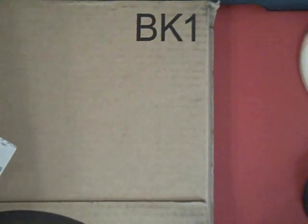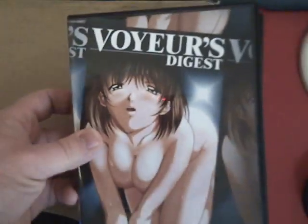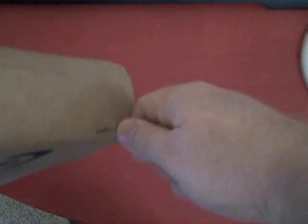we got some hentai titles that got released, and that would be Perverse Investigations and Voyeur's Digest. Some rather risque cover art there, so I'm trying not to. And then the rest of the stuff to show is just your standard anime titles that arrived last week. So let's just get into the real meat of this video and figure out how to dig all this stuff out.